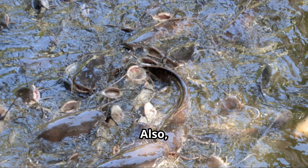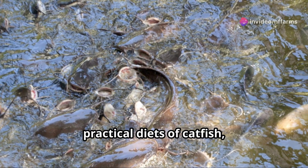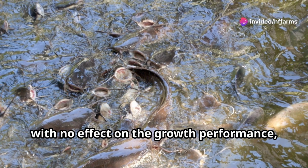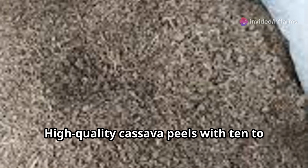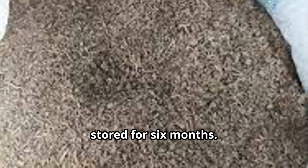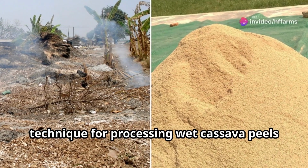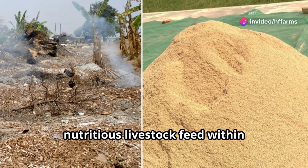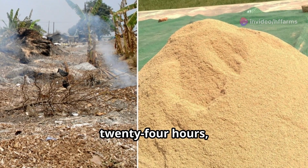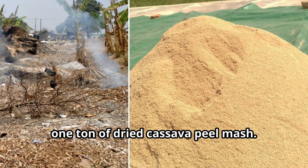5. Also, high-quality cassava peel can successfully replace maize in the practical diets of catfish, with no effect on the growth performance, feed conversion, and body weight. 6. High-quality cassava peels with 10 to 12% moisture content can be stored for 6 months. This innovation was developed with a technique for processing wet cassava peels into a high-quality, safe, nutritious livestock feed within 24 hours, transforming 3 tons of wet peel into 1 ton of dried cassava peel mash.